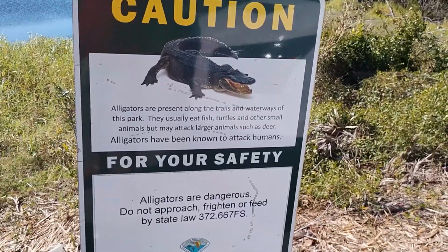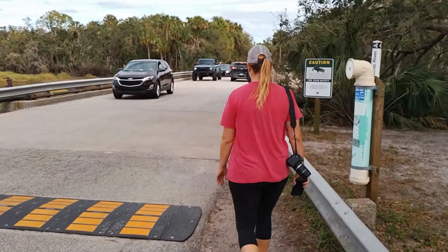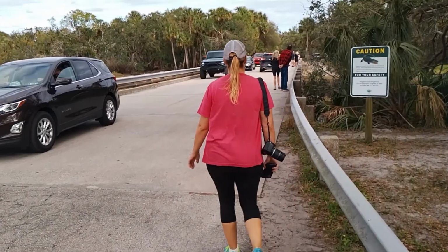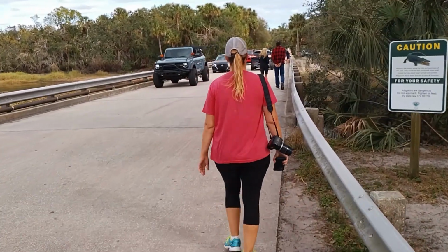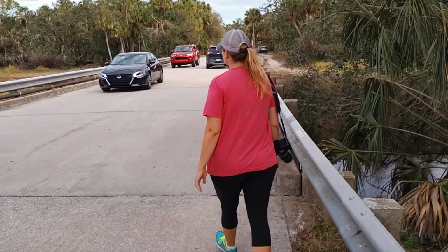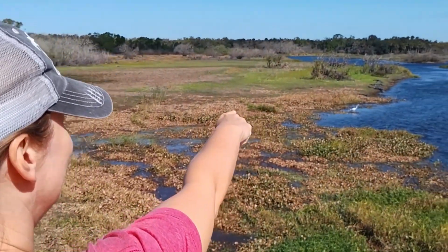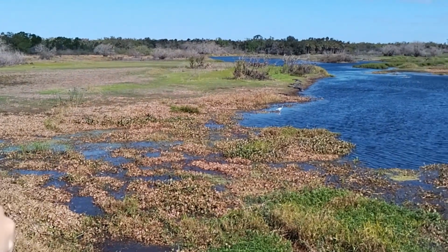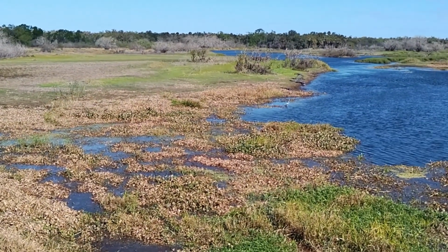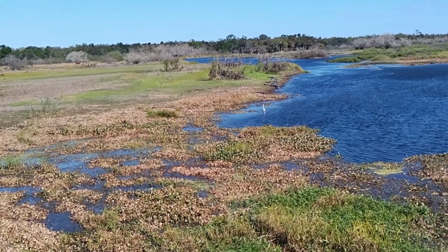You guys ready to see some gators? We're gonna walk right over here to Gator Bridge. I think that's what they call it, so hopefully we'll see some. See them all? There were none when we first got here, but they've since come out to sun themselves. The lady at the Welcome Center said that the alligators come out when the air temperature is higher than the water temperature.